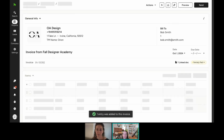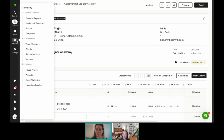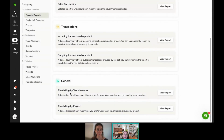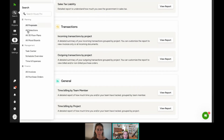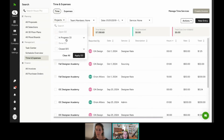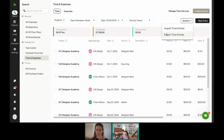Any questions on time and expenses? Are you able to download reports of time tracking? Yes. This will be covered later on in the Academy as well, but we do have financial reports that you have access to. So you can do billing by team member, time billing by project. Another option as well, when you go to your overall time and expense page, I can customize this by project, by team member, and then I'm able to export my time entries based on whatever view I want. So yes, you absolutely can export time entries multiple ways.